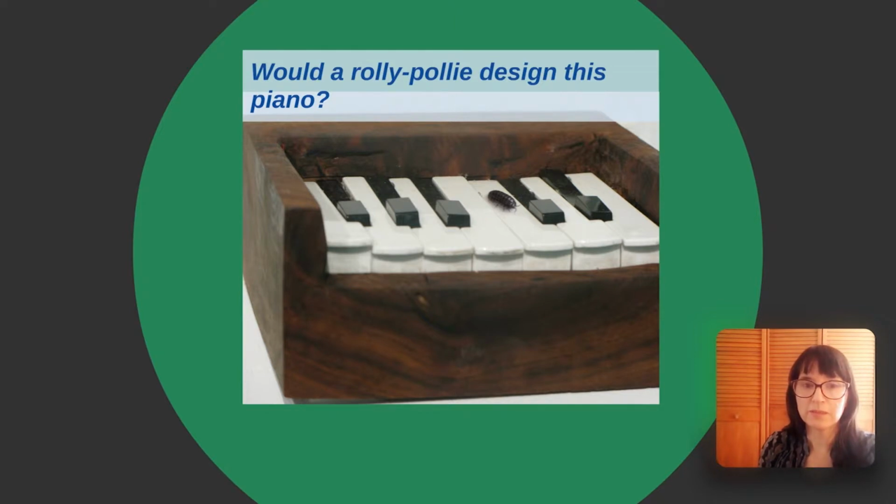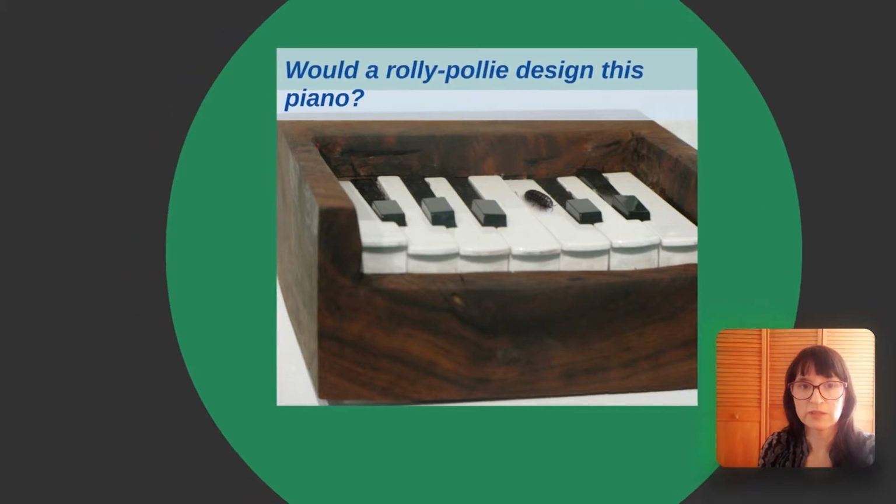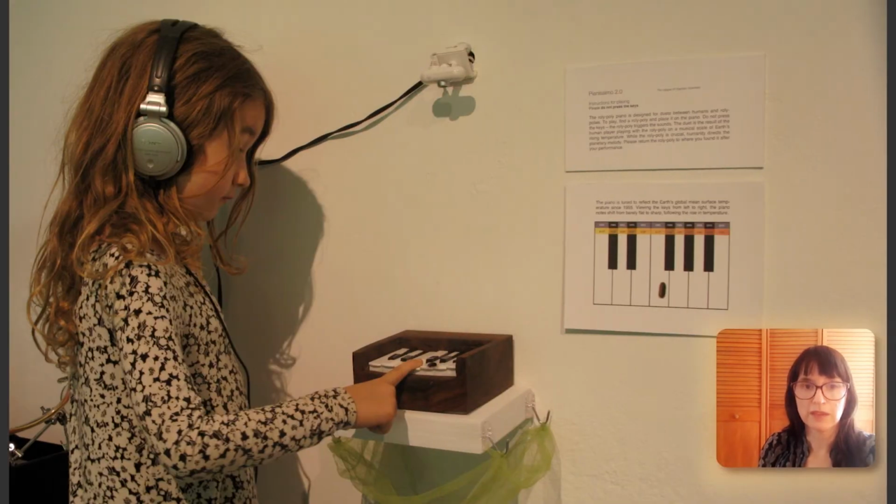So one can play with the roly-poly. The piano detects the roly-poly's crawling as well as the human hand. Albeit this roly-poly is probably not delighted by being able to play this piano. It's really made for the human player. Here we have a child who has gone out to find a roly-poly. You can see that no roly-polies were harmed in the creation of this piece. In fact, there is a net to catch any stray roly-polies.